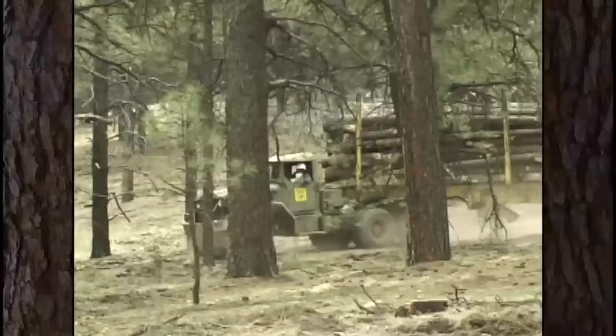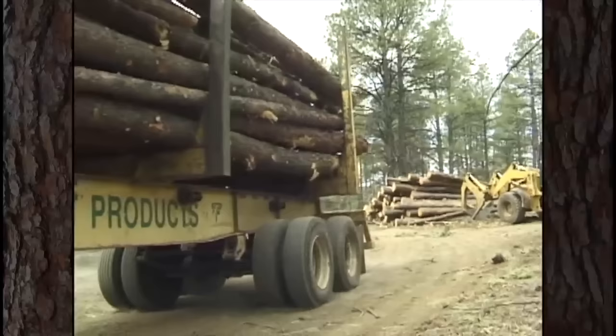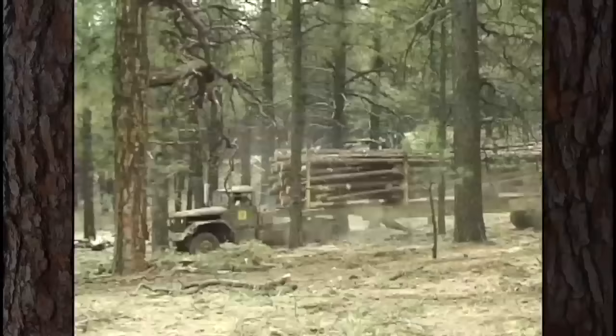A logging truck does just one thing. He's a special tractor trailer with a specialty. Now what exactly does all that mean? He concentrates on hauling trees. That's right, this truck he's made just for carrying trees.